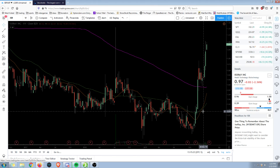Whatever this is, so this is a biotech. All right, ISO-Ray. So I'm wondering, is this one of these stocks that does well whenever we have a flu scare or a virus problem? Very strong move. You can see it's struggling against the dollar, and I mean, this is good.